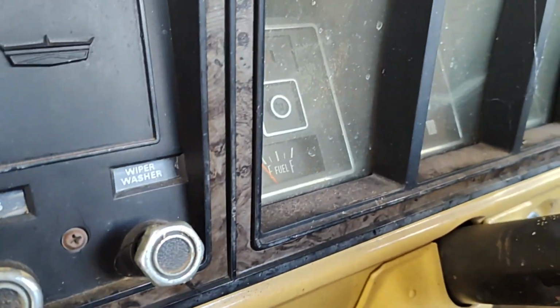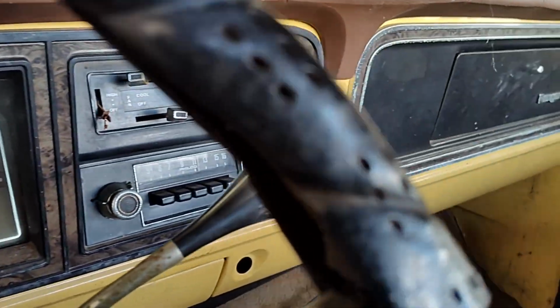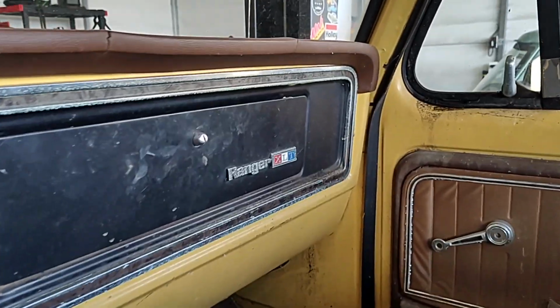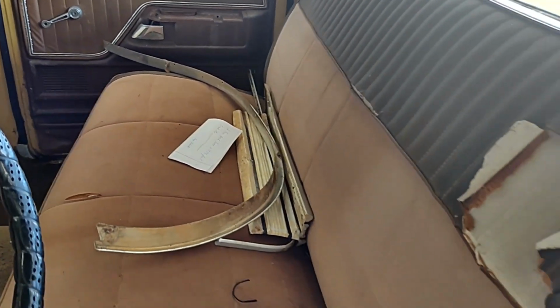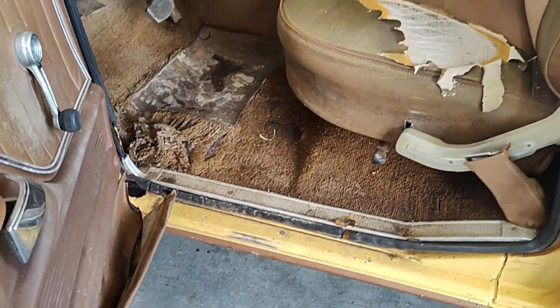Looking pretty good. Got that wood grain. All the gauges look pretty good. Radio looks pretty good. Ranger badge there. I love the seat. It's a little worn in a couple spots. So I don't know what we're going to do with this, man. I really like this truck a whole lot.